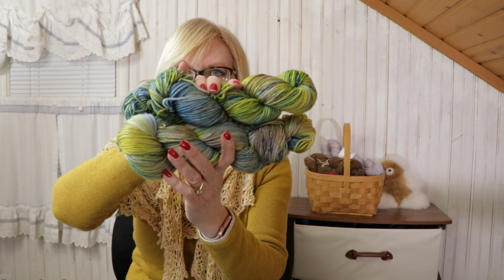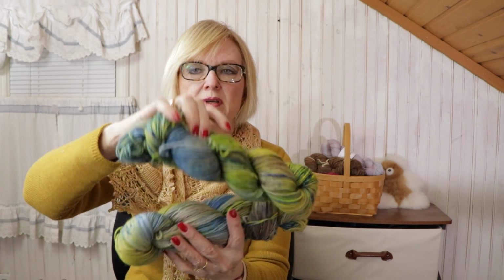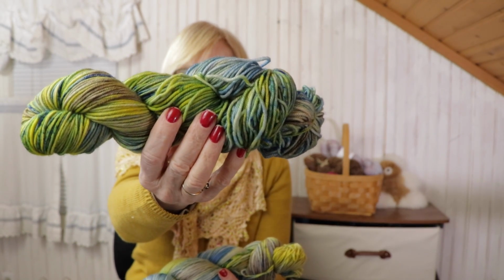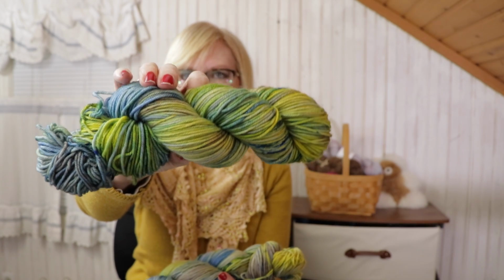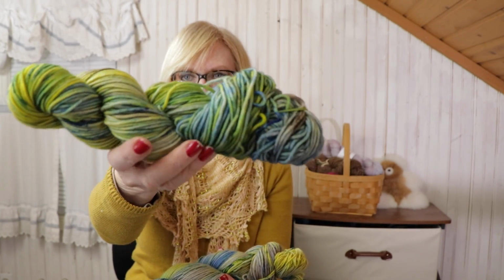I have 2 new colors this week. The first one is a color I dyed for Rich. The top is for him. This is his yarn, and this is what he's going to be knitting his socks out of. It's DK weight in a cashmere base, so just house socks basically, kind of like house slippers really.